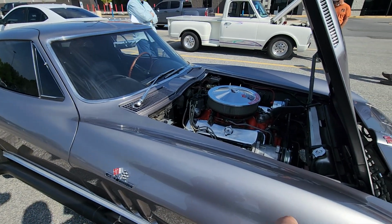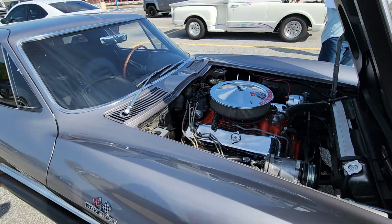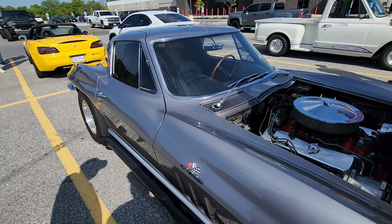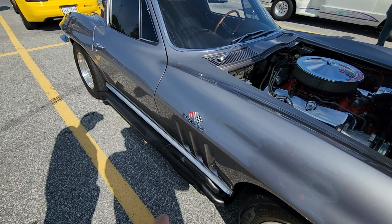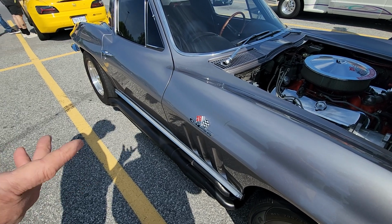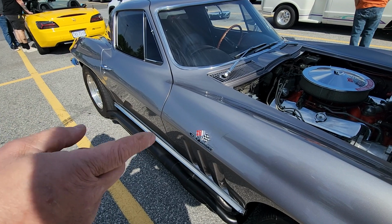So, it has factory AC? No, that's aftermarket air conditioning because in the summer with big block side pipes, black interior, it gets hot. Now, did you put the black pipes on? These pipes came with it, but I had them done in a satin color when it was black cherry, and these are Hooker headers and Hooker side pipes.